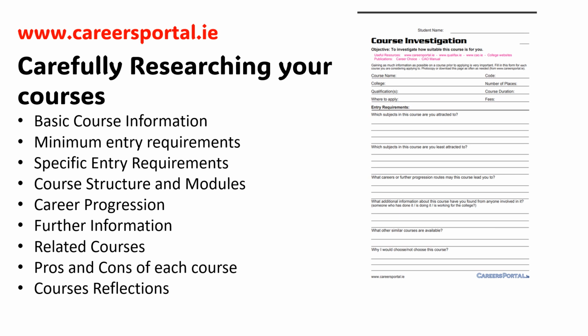They need to consider which subjects in a particular course they are attracted to and which subjects they are least attracted to. Also important is career progression, thinking about where this course will take me, what occupations might be available to me if I graduate with a degree in this area, and what further progression routes this course will lead to.